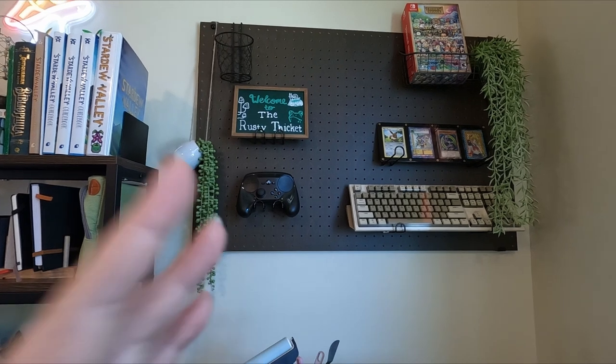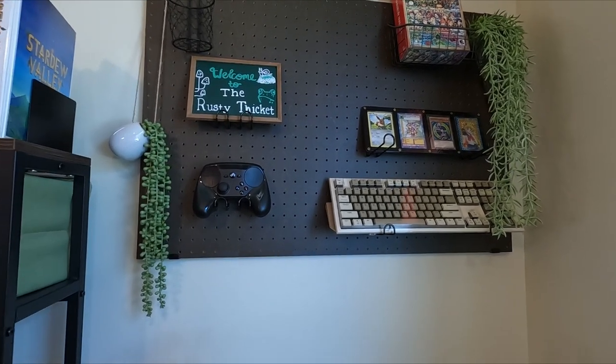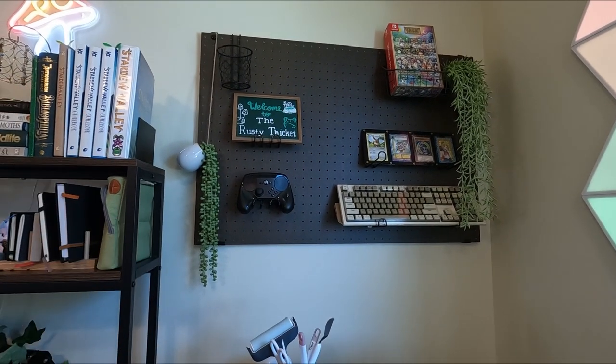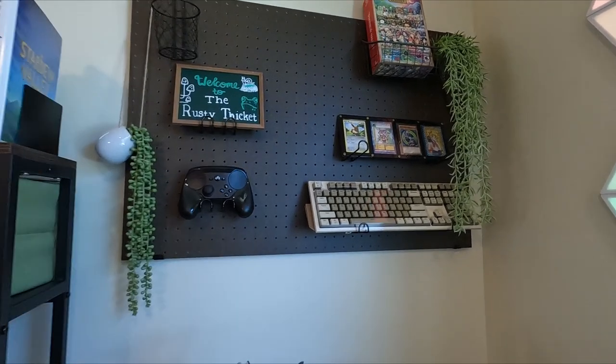These are both fake. I try not to buy any plants while I'm here because I know how quickly we're just going to have to pack up and move. So just to make it kind of cozy and look like I'm sort of in a forest, or at least among the plants.